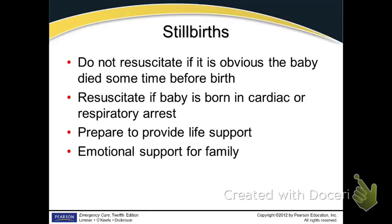Okay, stillbirths, like we talked about with miscarriages. Sometimes the baby will go to term or almost all the way to term, but die while still inside the uterus, inside the mother. It's called stillbirth, or the baby is stillborn. They're born dead. Sometimes the baby will have died some time previously, and they'll be born with obvious signs of death on them, everything from some amount of decomposition to changes in skin color and other signs of decomposition. You may see that in a stillborn baby. It may not be as readily apparent.